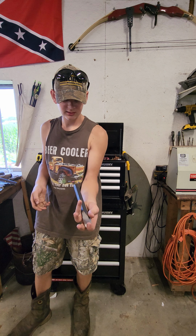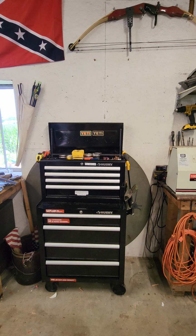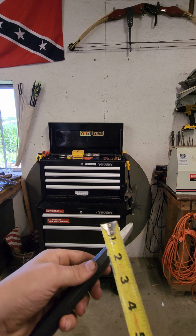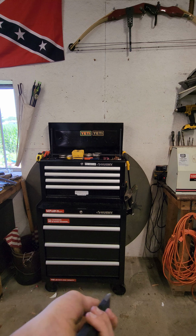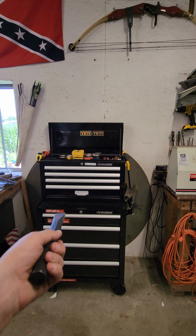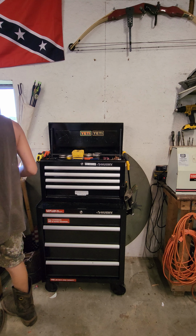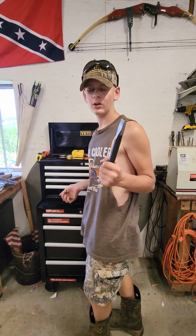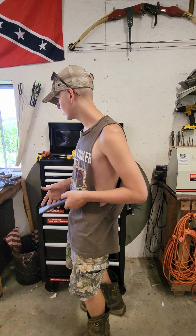So look at this beefy little turd. I have no clue what I'd ever use this for. It's like 10 inches long. It's an inch wide, isn't it? Yeah, it's an inch. 10 inches long by an inch thick. I can never find myself using this. That was a lie. I could always find myself using this. But in a realistic situation, no, I'd probably never use it.